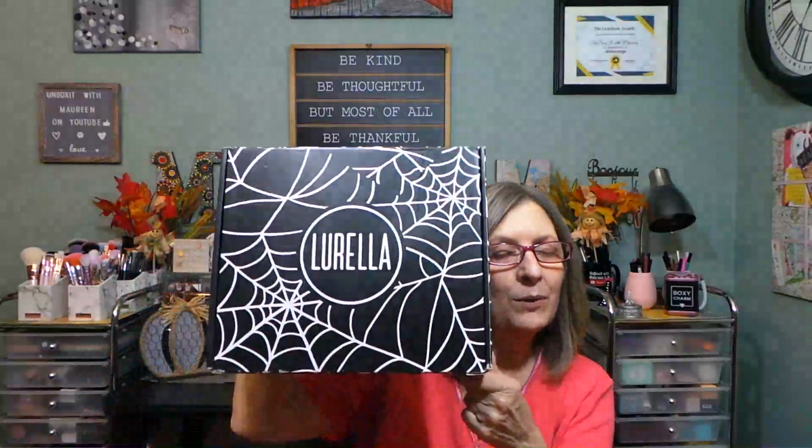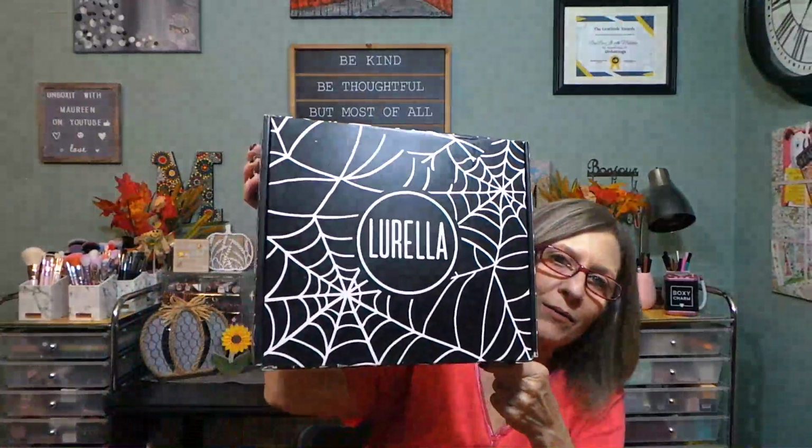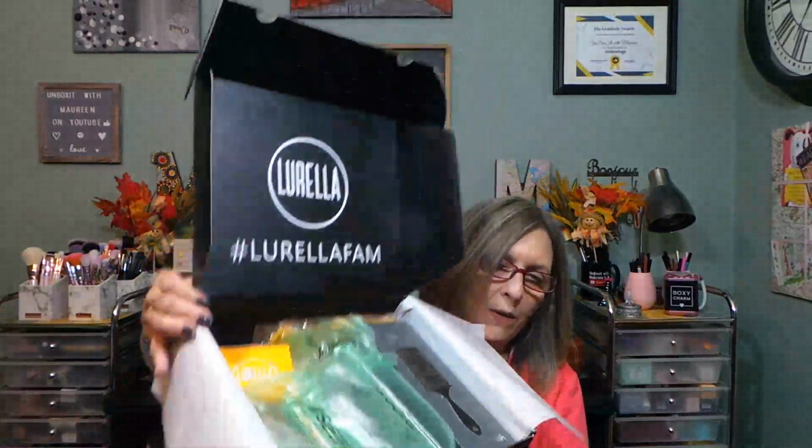I have my Lurella Beauty Box. I love this box for October. They generally do a great job. I've not been a fan lately, and I guess that was more summertime and the whole Barbie thing. Too many pinks and brights. I'm hoping this settles down a little bit, but I do love their themed boxes. So this is the card for the month of October and what we have inside. Let me give you a little sneak peek before we get into it and see what we have.